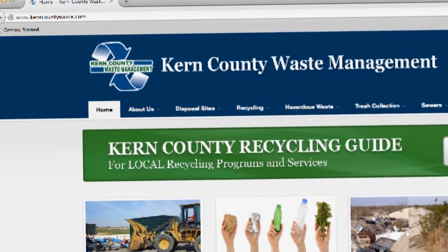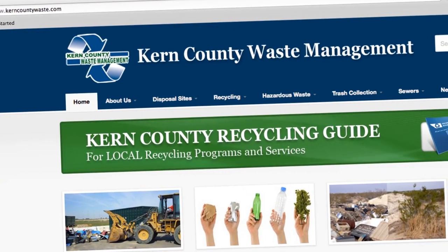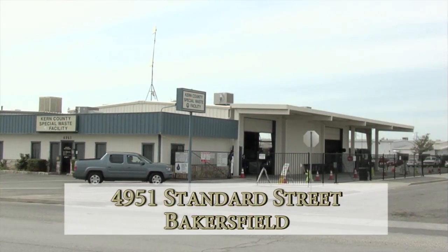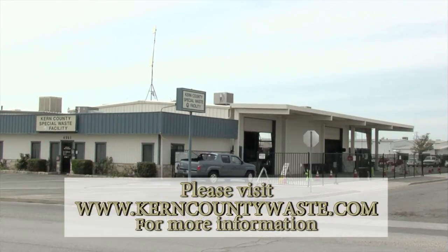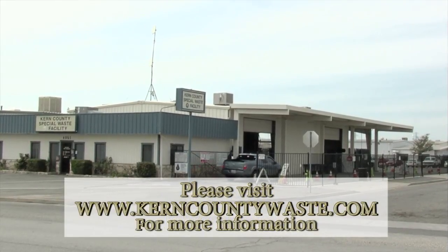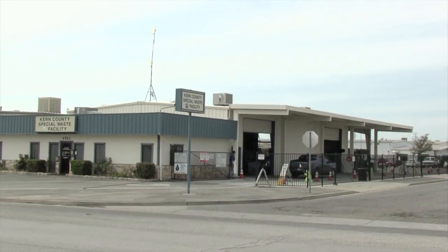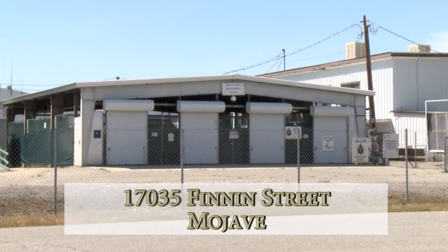The county has three permanent household hazardous waste collection facilities. One's located in Metro Bakersfield at 4951 Standard Street on the southwest corner of Standard and Foster Streets. The Bakersfield facility is open to residents Thursdays, Fridays, and Saturdays from 8 a.m. to 4 p.m. Our second permanent facility is located in Mojave at 17035 Finnan Street at the Mojave Spaceport.